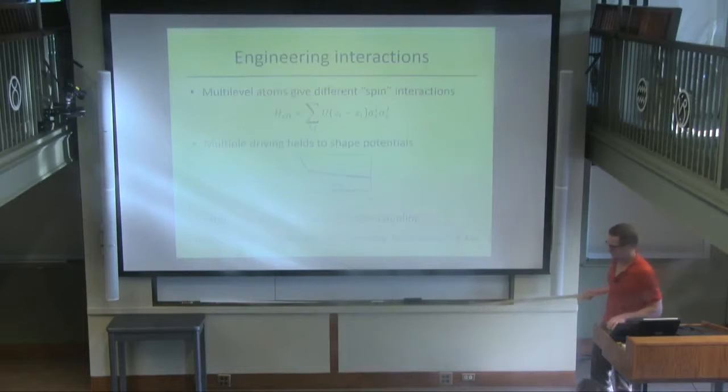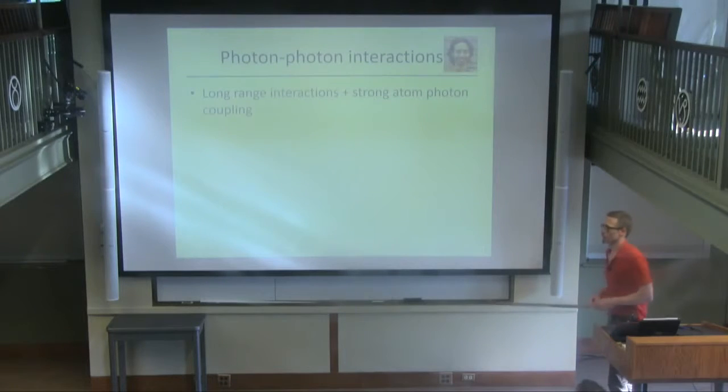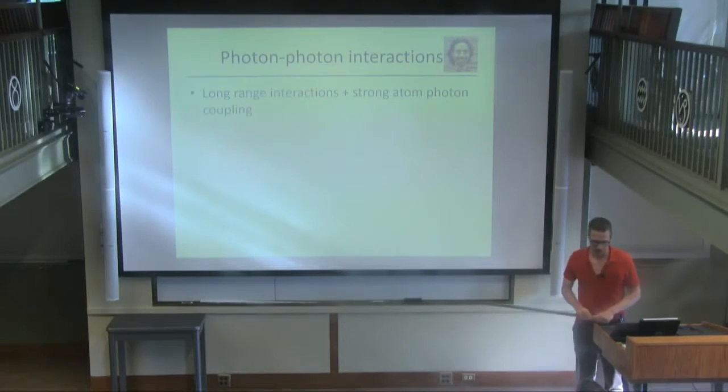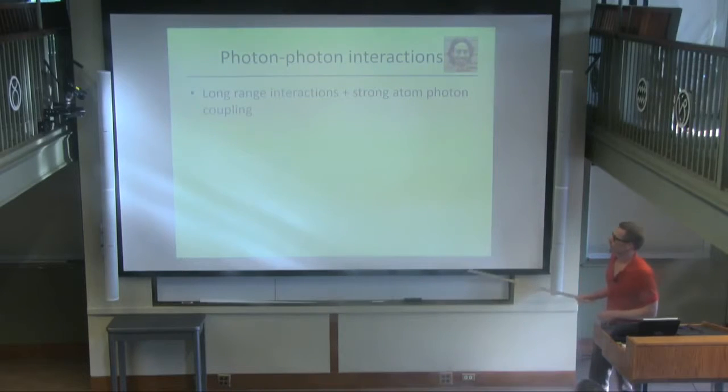So I guess that's all summarized in this paper. Now, to take another step in the system to see what else we can potentially see, we looked at photon-photon interactions in the system.